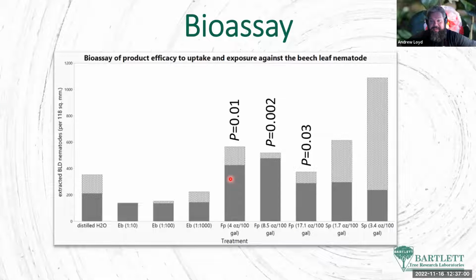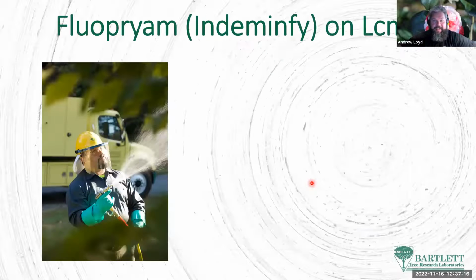But what was statistically significant were the fluopyram treated cuttings. And so there was a significant reduction in nematodes that were extracted post-treatment with these chemistries. So this was promising for us. So we wanted to take this to the field.